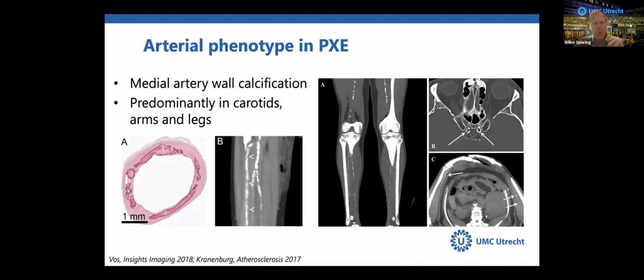We also had a look where the calcification occurs. Now, we already knew that the calcification is in the medial part of the artery wall. And we noticed that the calcification is predominantly present in the legs. As you can see, the arteries of the legs, also the carotid arteries in the neck, so this is nearby the skull. And the third predominant location is the arteries of the arms.